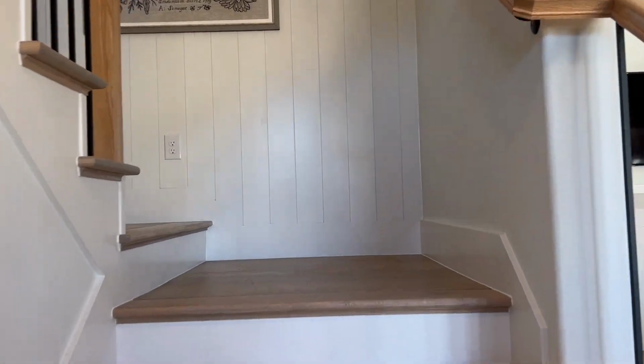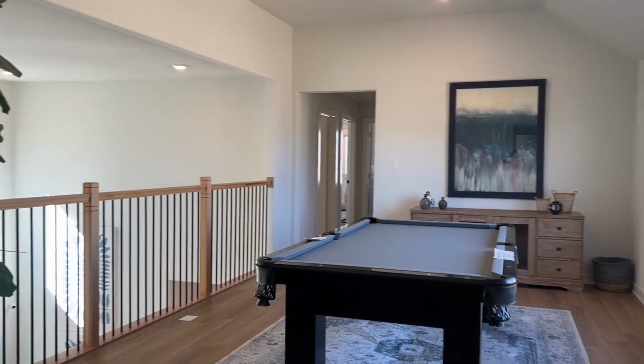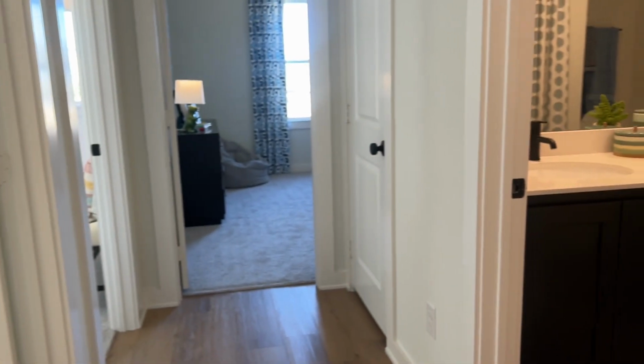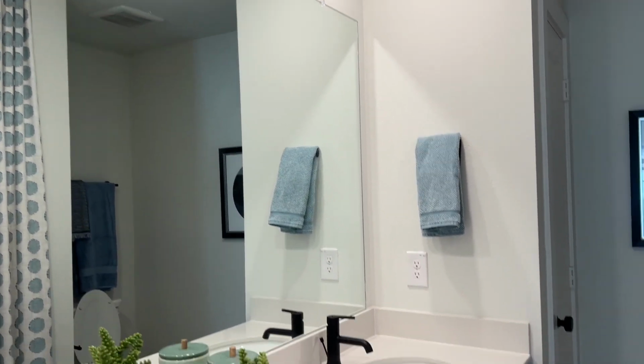Now as we go up the stairs, it opens up to a nice size game room. Behind us there is a hallway with a bedroom. We'll visit that in one moment. But down this hallway, you have a bathroom that comes with two sinks. And then the full bath with the shower and closet. So it does have a nice little storage closet in here.